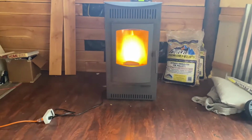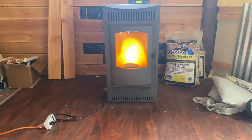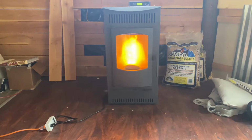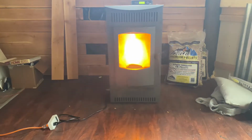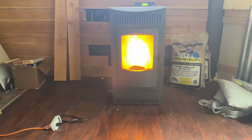So I thought I'd give an update on my pellet stove. I got this about 3 weeks ago. I was running 2 wood stoves. And you know, when I'm home, it's fine. The wood stove in my room will actually burn for about 8 hours and still produce a pretty decent amount of heat.